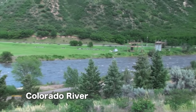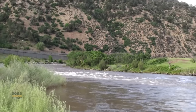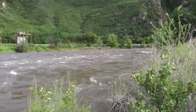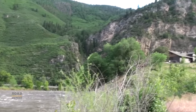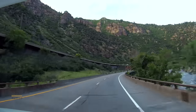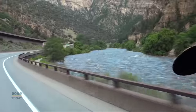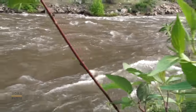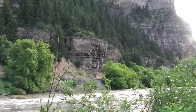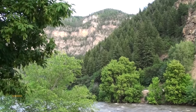To think this is the same stream that will later form Lake Powell, the same water that carved the Grand Canyon and powers Hoover Dam and created the environmental disaster that is the Salton Sea. To think it is reduced to a trickle by the time it reaches the Gulf of California. We stop one last time to check out the river and west we go.